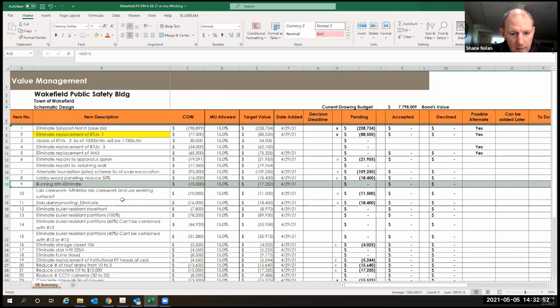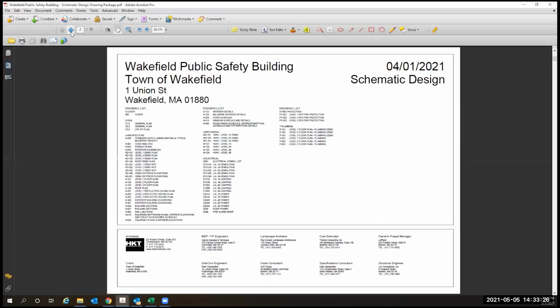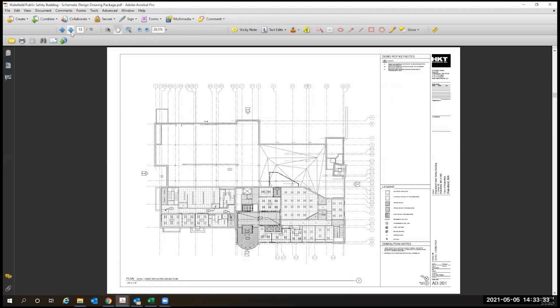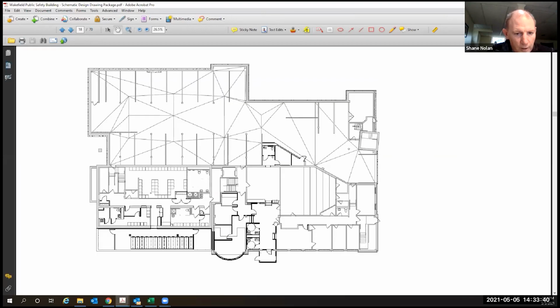But can we show the layout of the lobby? I'm not sure if Don, you have to give up. I know I can put the drawings up and look at it. Scott had sent out some blow ups, or maybe you can just call it up if you have it there, Don. I have the SD drawings. That's all I have. Yeah, can you just throw those up and we'll take a look at the lobby? Sure, no problem. Right here. Here's the lobby. Yeah. So can you blow that up a bit? Yep.